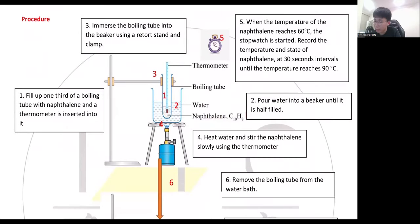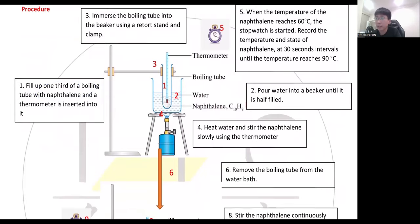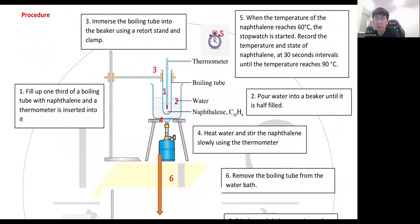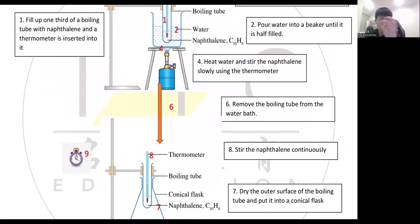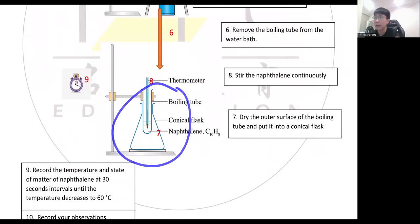So we're gonna have step one. You're gonna fill your boiling tube with naphthalene, and then eventually you're gonna heat it, with your thermometer and your time taken. You see the time taken for it to melt, and you see the temperature every 30 seconds, something like that. Once you have found the melting point, then you cool it back down by using this setup. With this setup back here, we realize that this is a cooling setup with a special conical flask.